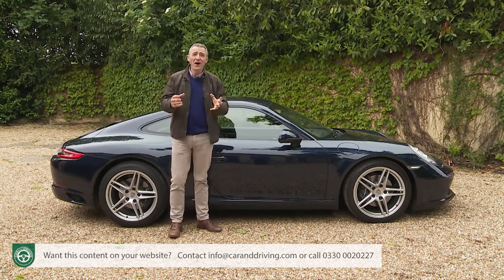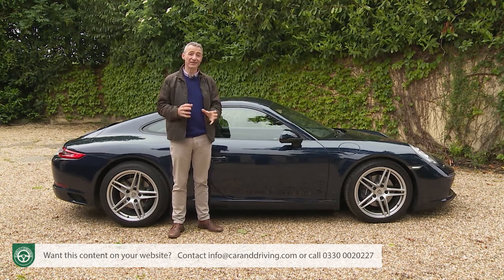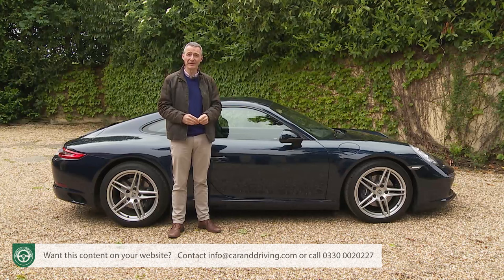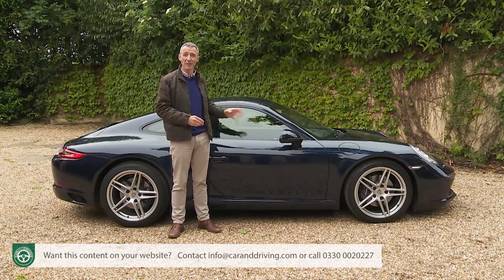Are there any further gains if you graduate up to the extra power of a Carrera S model? Well, yes, there are a few. We're surprised that Porsche still doesn't fit its torque vectoring system as standard on base Carrera models. You have to pay extra for that on a car like the one we're testing here.